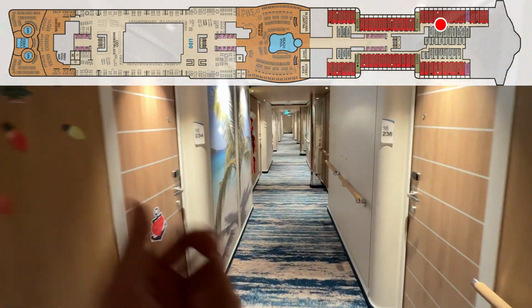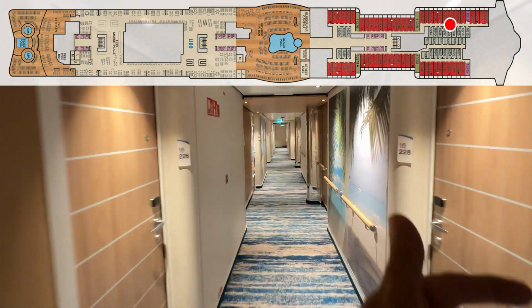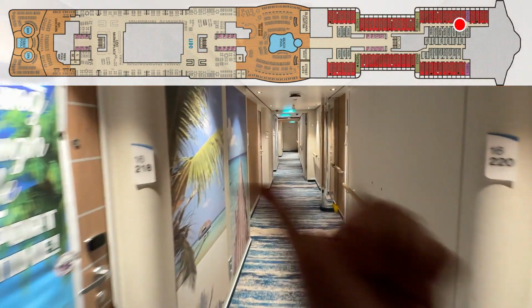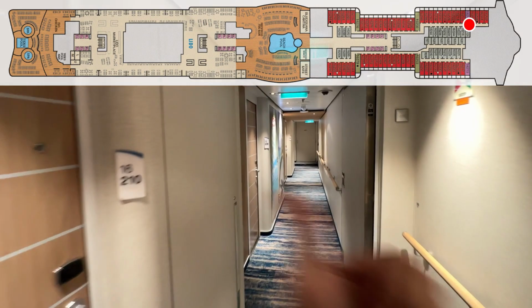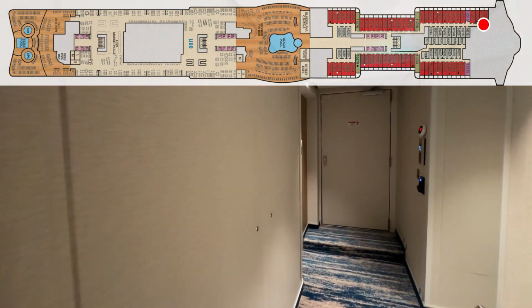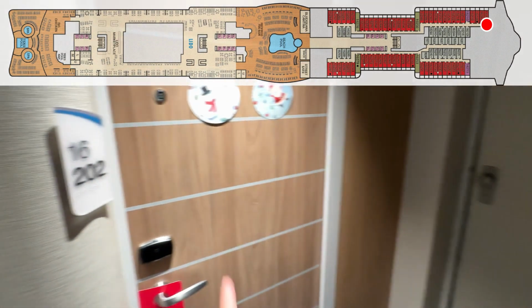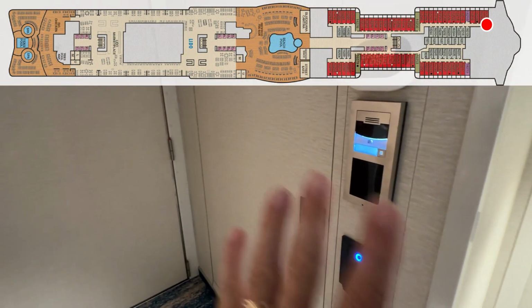40, 38, 36, 34, 32, 30, 28, 26, 24, 22, 20, 18, 16, 14, 12, 10, 208, 206, 204, crew area, and last but not least, 202. And again, bridge. See, the stuff of the bridge, it's all secure up there, so let's not try.